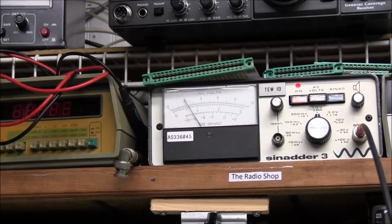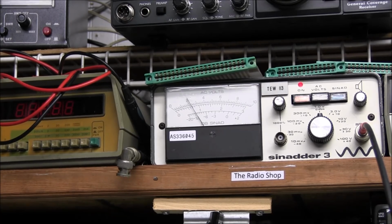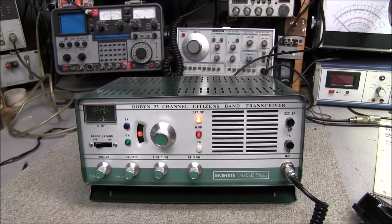we zoom in here on the Sinad meter. We got Sinad of 12 dB, so you know, not bad. Not bad right out of the box. Seems to be working fine.